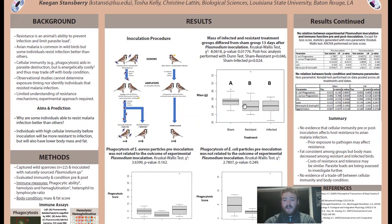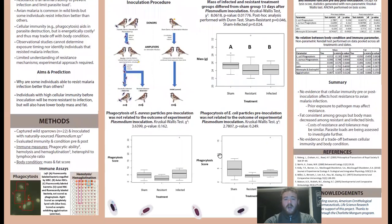And we found that resistant and infected individuals had reduced body mass when compared to their sham counterparts. On the bottom, these are the data for our phagocytosis assays of both E. coli and S. aureus, and we found that there was no difference between these individuals and their phagocytosis scores.